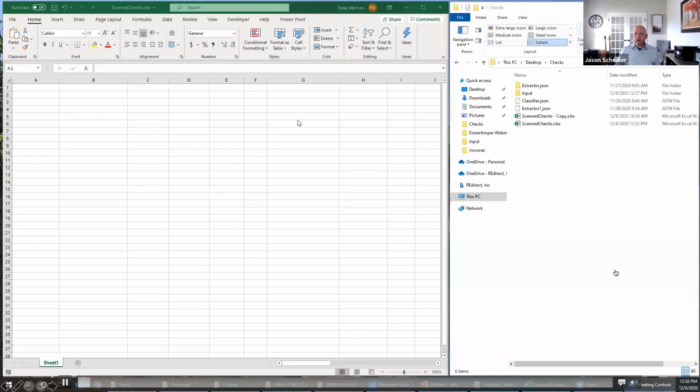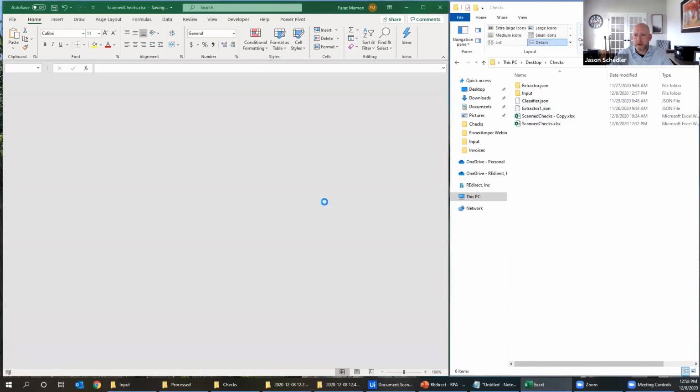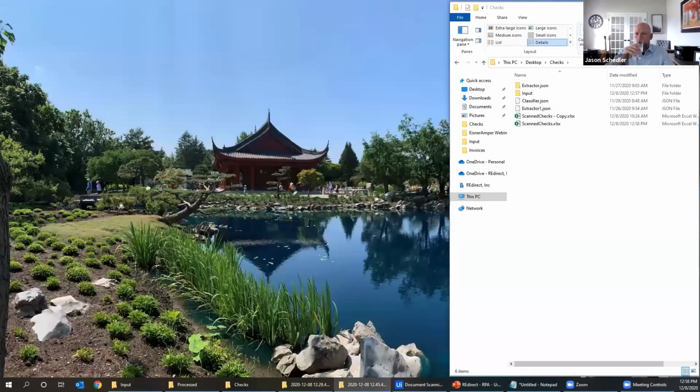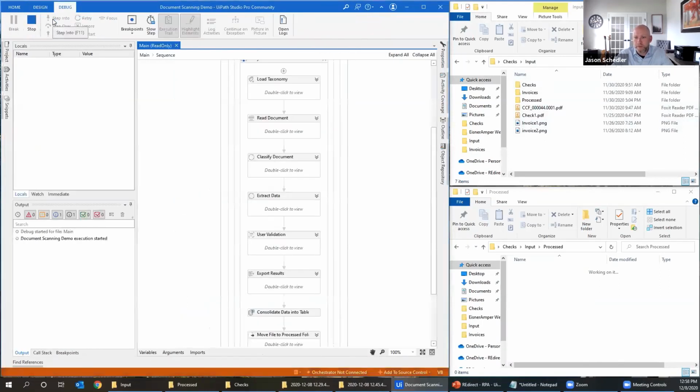So here on the right-hand side, you'll see there's a file for scan checks. There's a folder for checks, a folder for invoices, and a folder for things that are processed. And then you can see below those folders at the top right, there are 4 actual artifacts. There are 2 checks and 2 invoices.